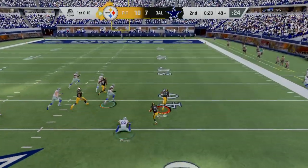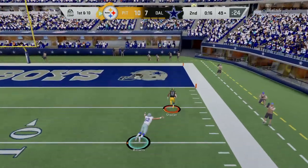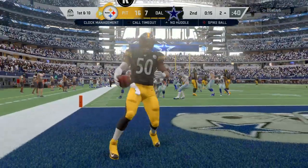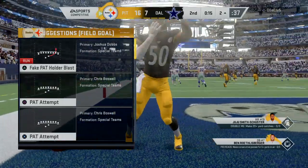My goodness. Picked off by Ryan Shazier. And now off to the races down the right side. And he's in for six and a Steeler touchdown.